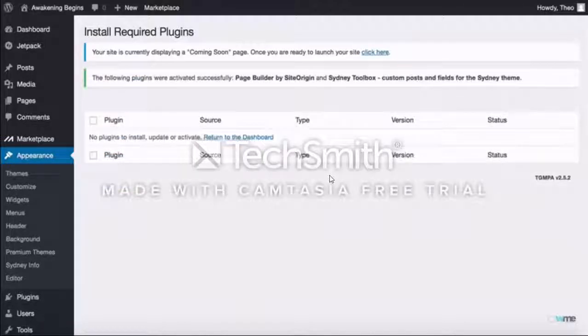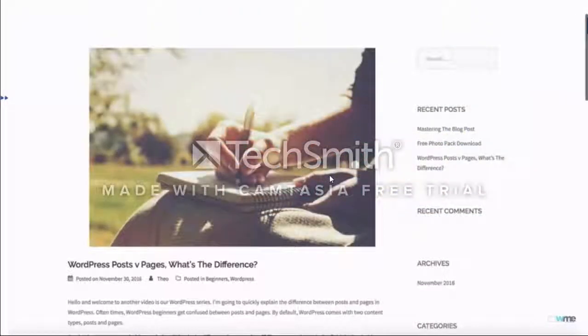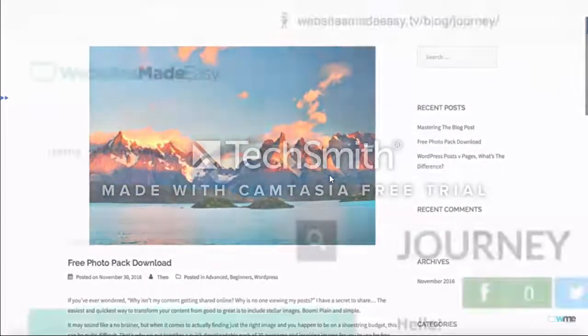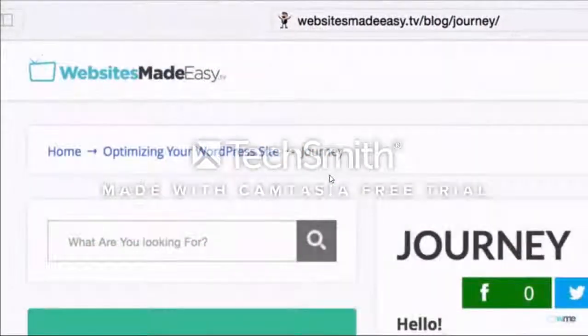Now we're going to upload the demo content, and we've got a whole bunch of images that you can use on your own website. And I'm now going to show you where you can find them and how you can upload them. So these images are readily available and they're ready to go for you, and you can find them directly on our blog. So just go to websitesmadeeasy.tv/blog/journey, and it will take you directly to the blog post.